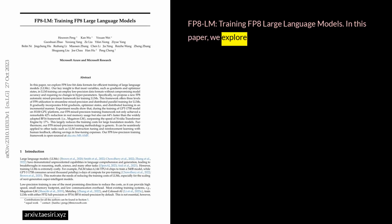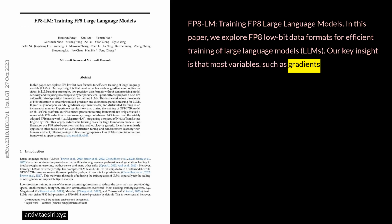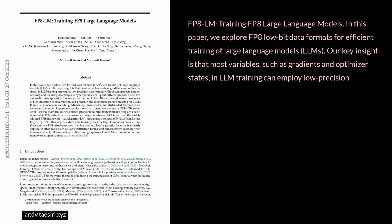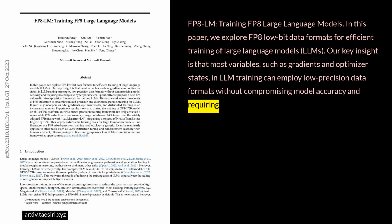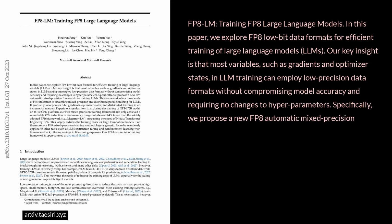In this paper, we explore FP8 low-bit data formats for efficient training of large language models, LLMs. Our key insight is that most variables, such as gradients and optimizer states, in LLM training can employ low-precision data formats without compromising model accuracy and requiring no changes to hyperparameters. Specifically, we propose a new FP8 automatic mixed precision framework for training LLMs.